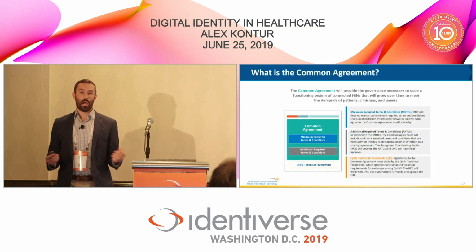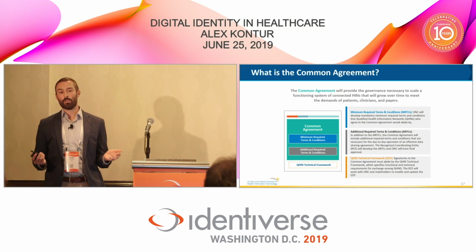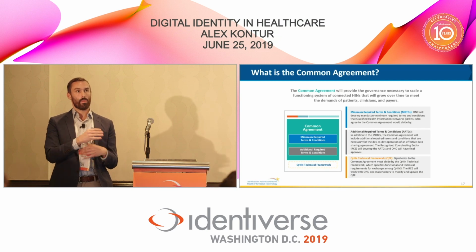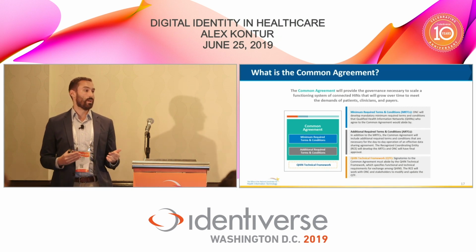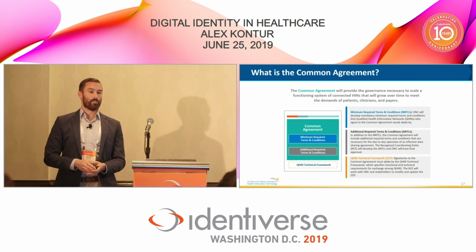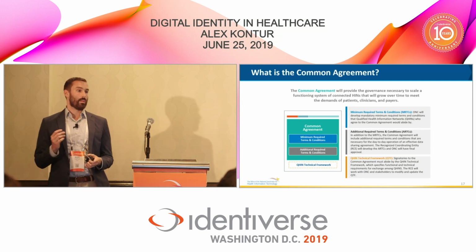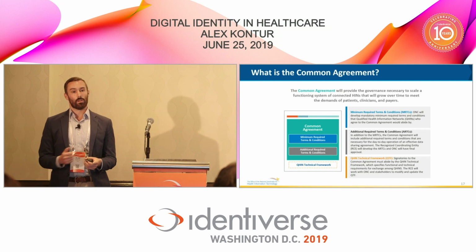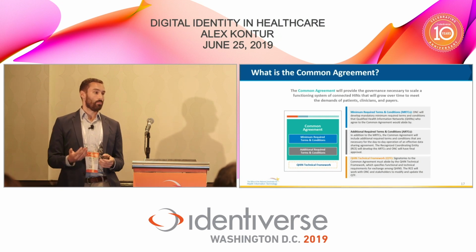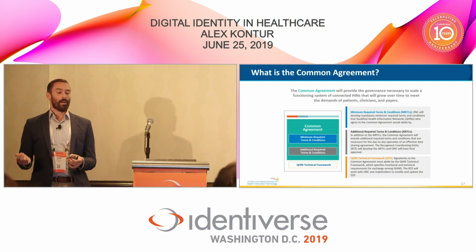So the common agreement itself is comprised of a couple different parts. The minimum required terms and conditions, or MRTCs: when we looked at the legal agreements for networks that exist today, these are the gaps that we found in them. And so we decided to standardize across those gaps and address them and make sure that things like data use policies are consistent across networks. So we came up with a set of mandatory minimum terms and conditions that organizations will have to implement.